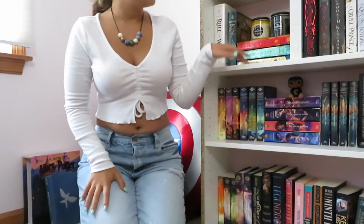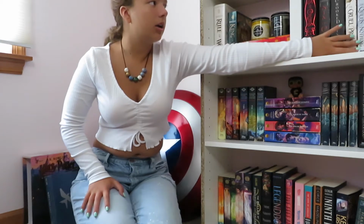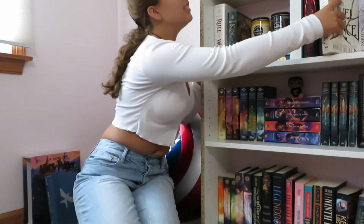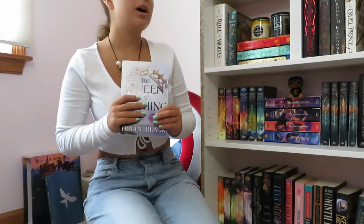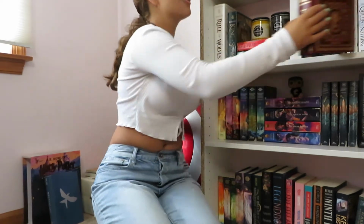And then next to it, I have the regular paperback editions of Six of Crows and Crooked Kingdom, and that's all the Grishaverse that I have. And then next to it, I have The Cruel Prince and The Queen of Nothing by Holly Black. I also have The Wicked King. I'm reading it right now, that's why it's not on the shelf, but it's really good so far. Would highly recommend the Folk of the Air trilogy.